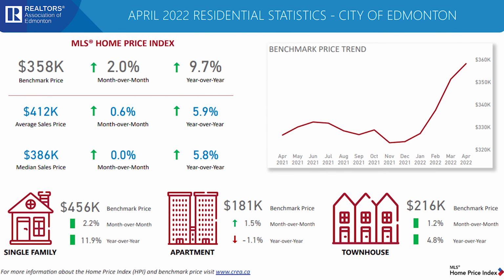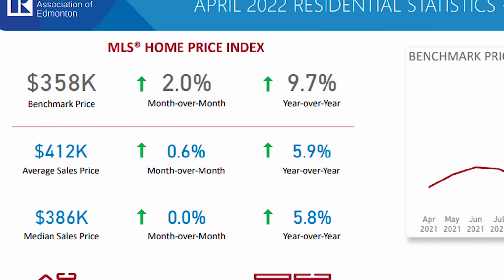Okay, we got one more section here. Now we're just looking at the City of Edmonton home price index and average prices again. So the benchmark price for the City of Edmonton was $358,000, which is up 2% from last month and up 9.7% from last year. The average sales price was at $412,000, which is just up 0.6% from last month and up 5.9% from last year. And the median sales price is at $386,000, which is equal to what it was last month, but it is up 5.8% from last year.